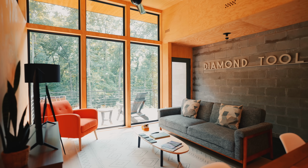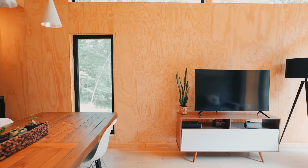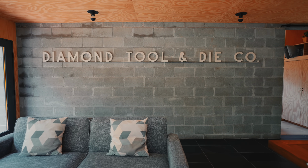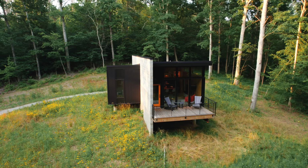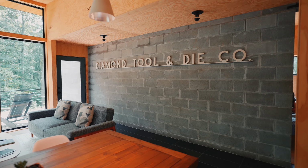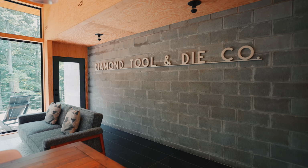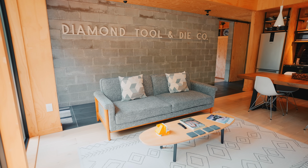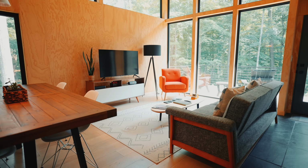This living room has a cozy feel with all the wood everywhere, and you may also notice the brick wall in the back. That's the feature we saw from the outside, the huge wall. The sign on the wall reads Diamond Tool and Die Co. This is the host's grandfather's business sign from 1947. So that is very cool to have in this Airbnb.